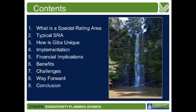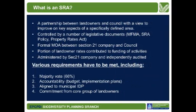So let's get the text out of the way. What is a special rating area? It's essentially a partnership between private landowners and council that's formalized through the formation of a Section 21 company, which is a not-for-profit company.